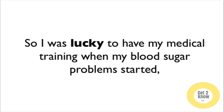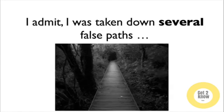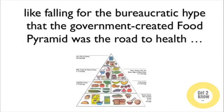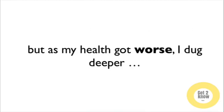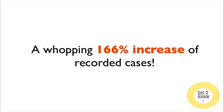So I was lucky to have my medical training when my blood sugar problems started, because it gave me the tools to cut through the tangled advice surrounding diabetes and discover the solution to my problems. I admit I was taken down several false paths, like falling for the bureaucratic hype that the government-created food pyramid was the road to health. But as my health got worse, I dug deeper, and I was shocked to learn that more Americans developed type 2 diabetes during the years of the food pyramid from 1980 to 2012 than ever before, a whopping 166% increase of recorded cases.